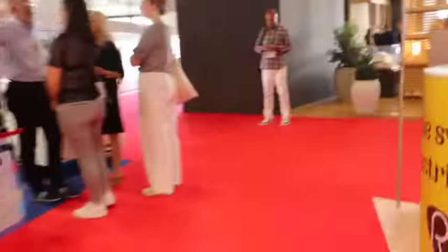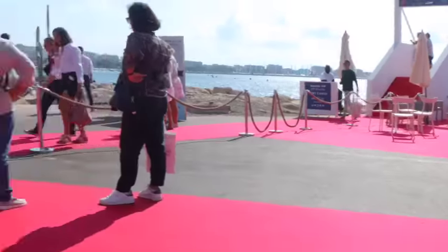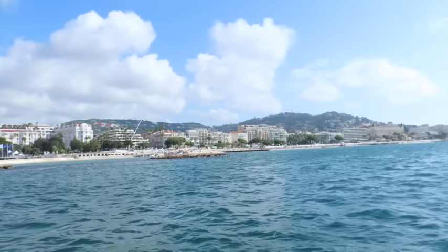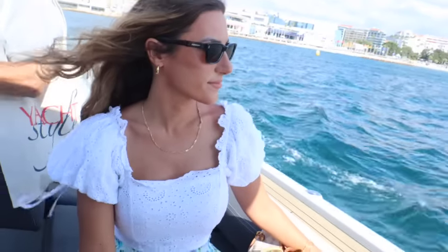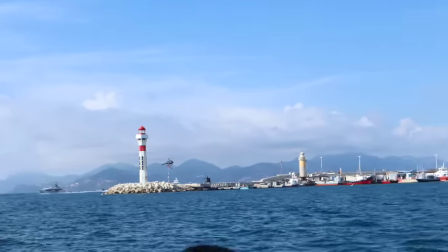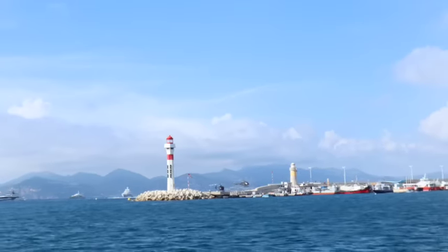We just made it inside of the Cannes Yacht Show, about to get on the water taxi and head over to Port Canto, the other side of the yacht show. Y'all, if you really want to arrive at the yacht show in style, you can book a quick 7-minute flight on a Lux jet turbine-powered helicopter from the Nice International Airport and skip the 1-hour car ride.